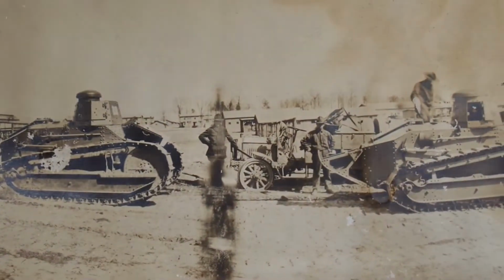This almost looks like a training camp somewhere. So I'm wondering if this is from like the tank training school in France itself. That's why there's more than just a platoon's worth of tanks. But yeah, really cool. You don't see this very often.